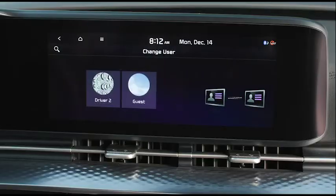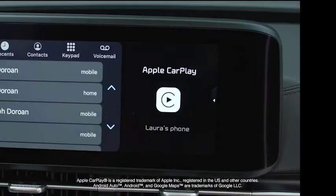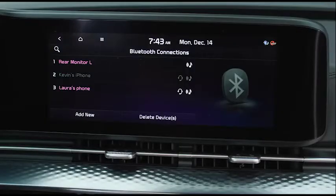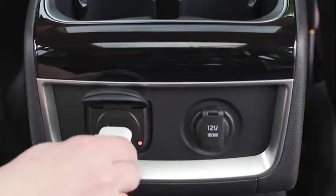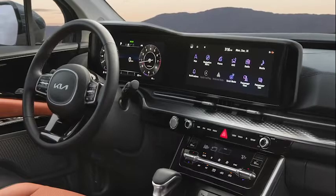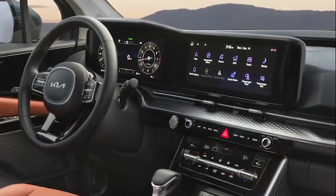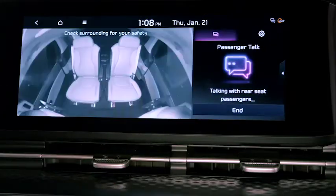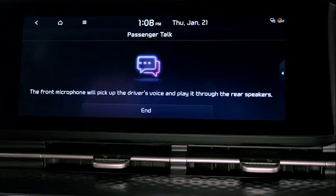On the tech front, the Carnival MPV is available with all the good stuff you expect from Kia. Personalized profiles, wireless Apple CarPlay and Android Auto, wireless smartphone charging, multi-Bluetooth connectivity, up to 9 USB ports and 2 inverters, and Bose premium sound system. Plus a whole bunch of new features that turn the driver's seat into your personal command center. Passenger view lets you safely keep an eye on any shenanigans in the back seat thanks to this handy camera. And passenger talk uses a microphone and speakers to help communicate with your crew.